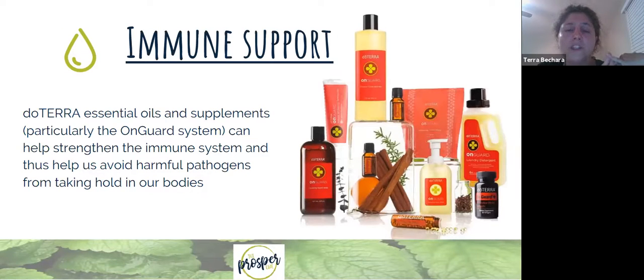And then the On Guard toothpaste, as well as the On Guard mouthwash. There's a lot of studies that clove really helps our gums and helps support our gum health. And that's in the On Guard toothpaste and the On Guard mouthwash. So those are just a little bit of highlights.